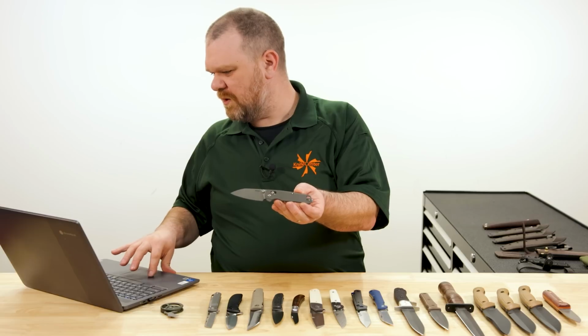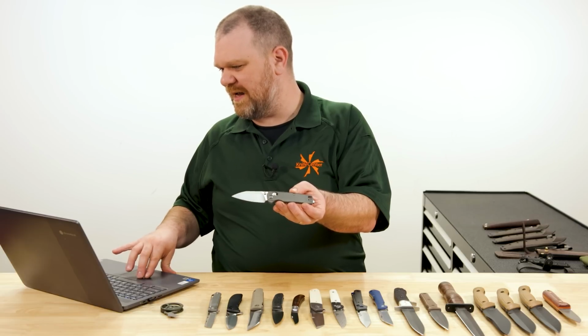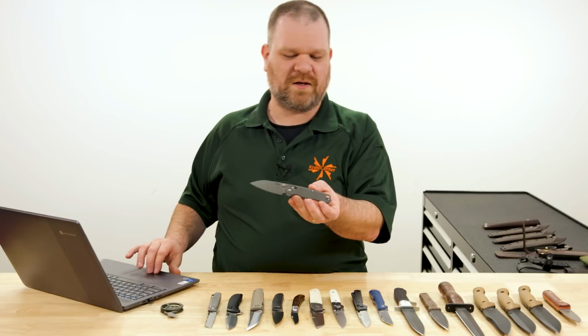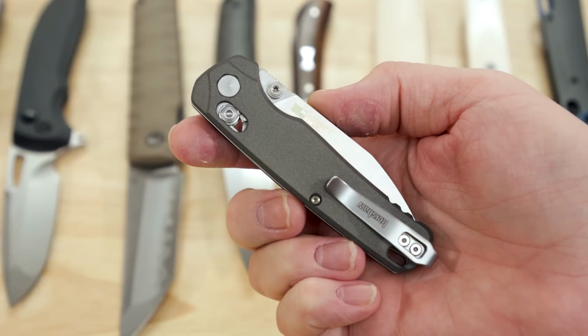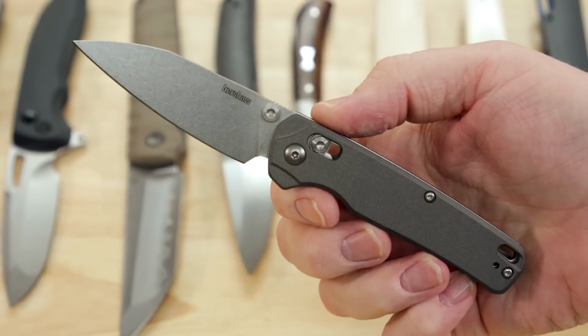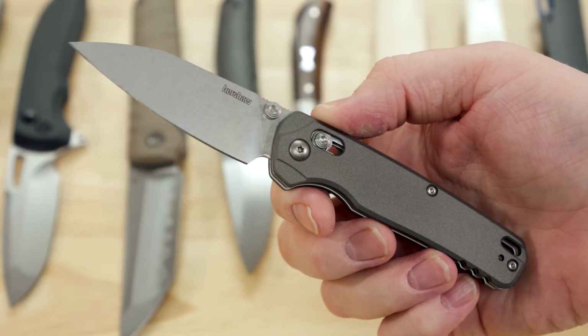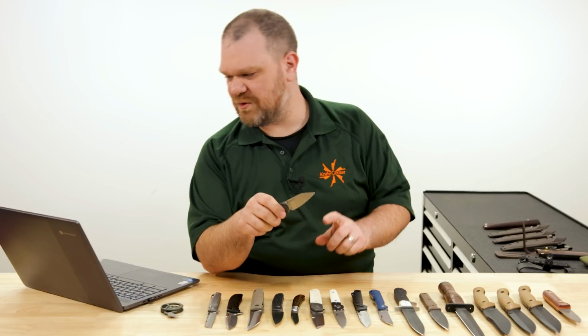Oh, there is one other version, sorry, with an OD green handle with a stone-washed blade at the $149.95 price point. But this one with the gray aluminum is definitely a little more subtle, kind of the gray man version essentially of the Bel Air right here. Fantastic value for a US-made knife though, for sure.